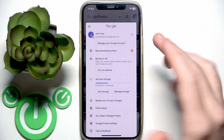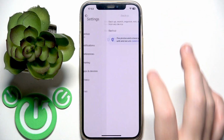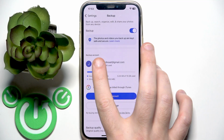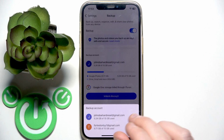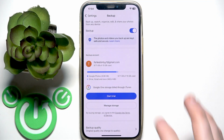So firstly, make sure that you use your correct account, and also you can go to Google Photos settings, backup, and enable backup here, and check backup account. So maybe you just select another account, and you can change it by just tap at your account.